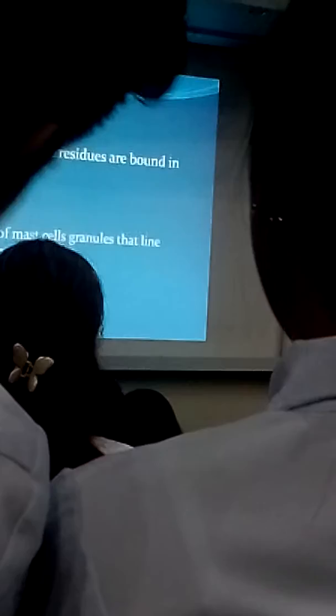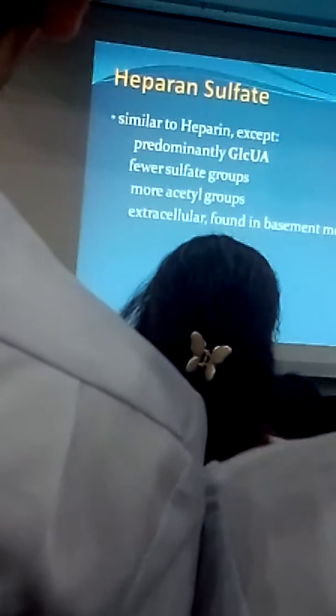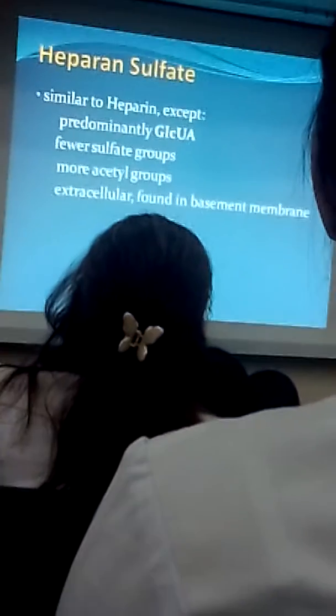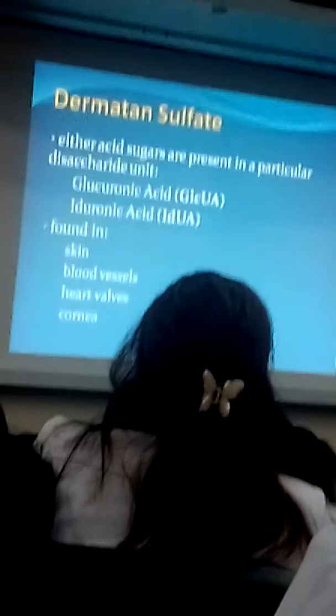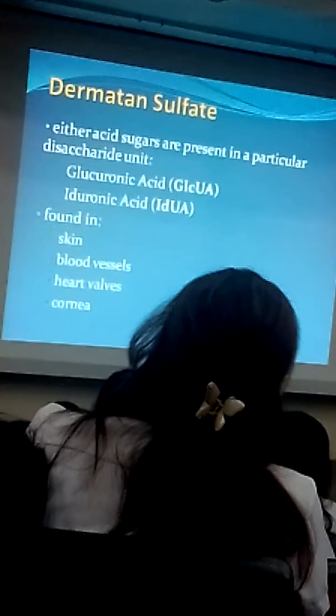Heparin is intracellular, and 90% of heparin is iduronate. And there's where you find that. Heparan sulfate, on the other hand, is similar, except it's predominantly glucuronate. They have fewer sulfate groups and more acetyl groups. Then dermatan sulfate: either acid sugar can be present in a particular disaccharide unit, so it can be glucuronate or iduronate.